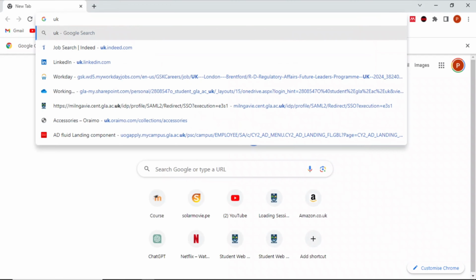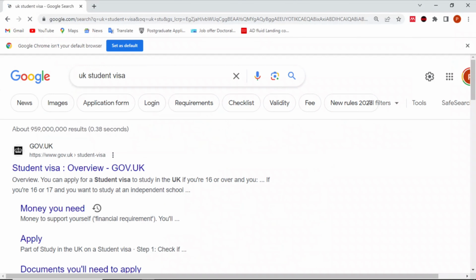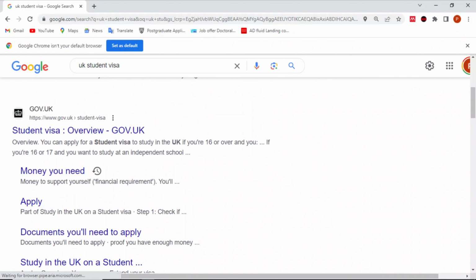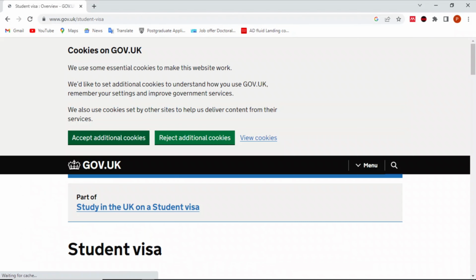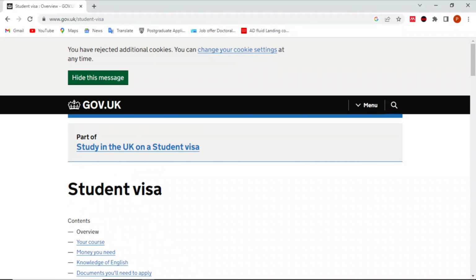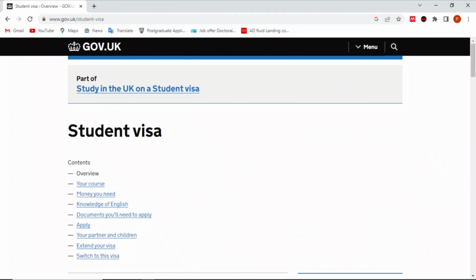So once you get this CAS number, it's time for you to apply for your student visa. All you need to do is search for UK student visa, and you would see the website come up. You go to the UK student visa overview and click on that. And here you would see everything about the student visa, the courses, the money you need, and different things.